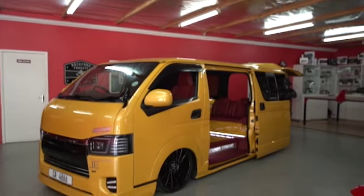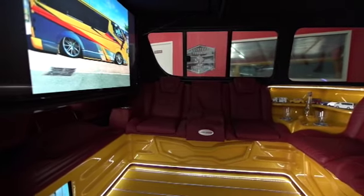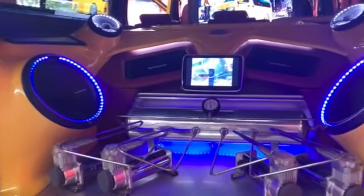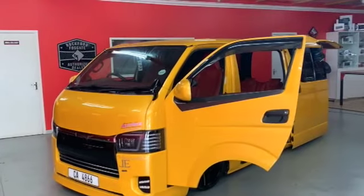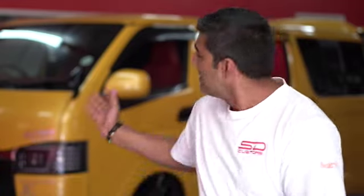Hi, I'm Anis from Sounds Dynamic, and this is a 2010 Toyota Quantum. So Zuhair, the owner of this particular Quantum, came to us, and he is an owner of a fleet of Quantums, and he wanted to do something different. So we took the most hated vehicle on South African roads and tried to make it something different.